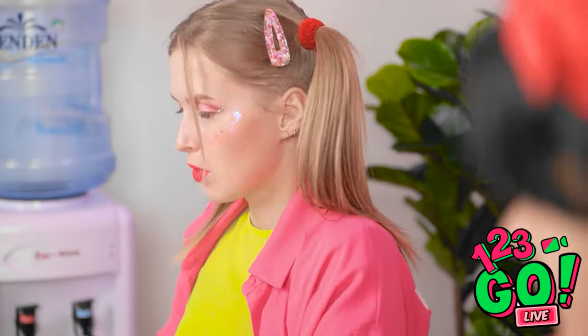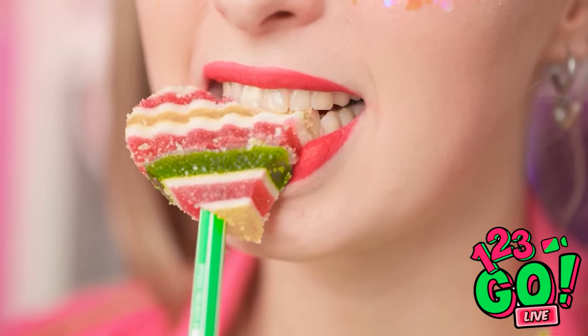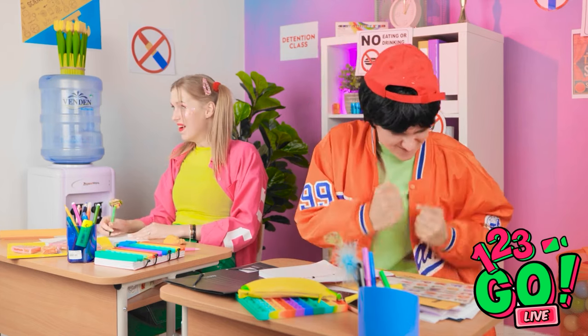Hey, Elsa! What is it now? This is for you. Wait, is that a lollipop? It sure is. I hope the teacher doesn't see it. It looks so good. Mmm, delicious. Thanks so much. But don't tell anyone. It'll be our secret. Tasty and practical. Wow! It's so useful. So, are you gonna call me later? Yes! I knew it would work.